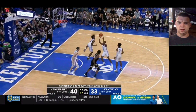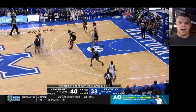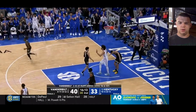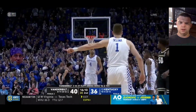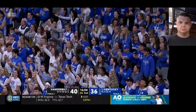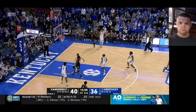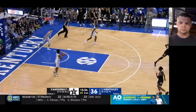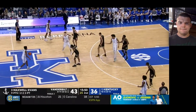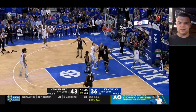That's Dylan Disu, I believe, missing that shot. And here comes Kentucky. So now they've got Saben Lee on Emmanuel Quickley. Right there, that's just another blown coverage by Vanderbilt. Not really anything to do with Saben Lee. So here he is guarding on the ball. Again, that time he kind of just gave up on that screen.